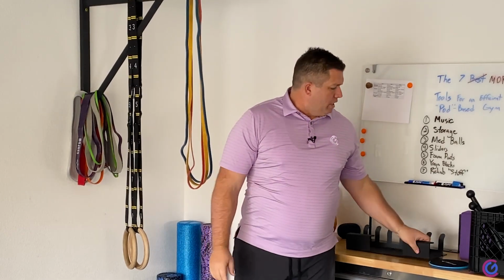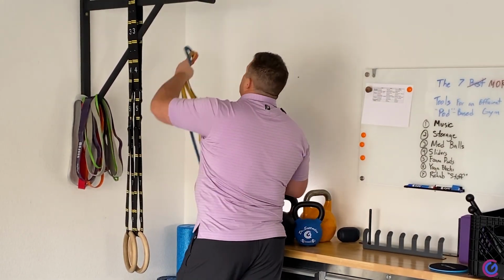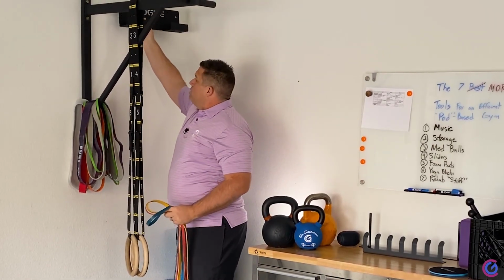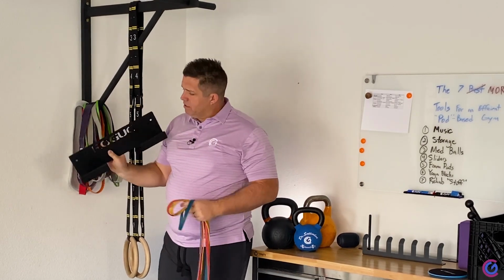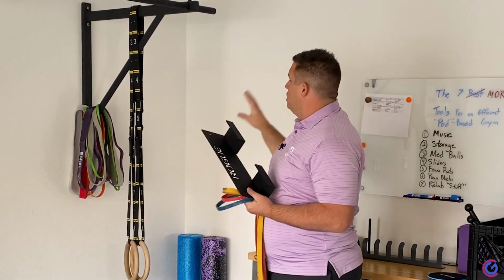Now, Rogue offers a storage rack. You can hang this, so we're gonna hang it right here so that when we're not using our gym, we can hang the bench vertically on the wall. Its legs fit in that little channel, and we can hang that bench vertically on the wall.